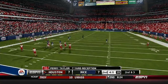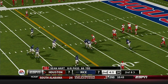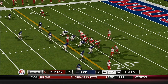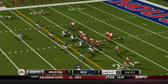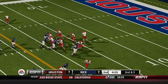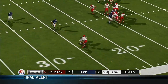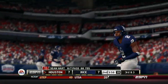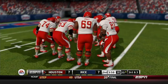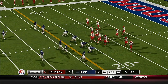Knocked out of bounds, right around the 20. Did you see how he looked that ball into his hands? That's how you catch a football. That's right, baby. They don't want it. Strike to his receiver, no good. Simpson was the intended receiver on the play. That makes it 3rd down, and they're going to need about 3 yards to pick up the first down.